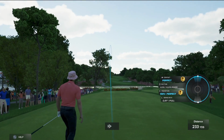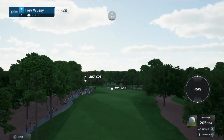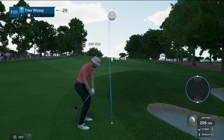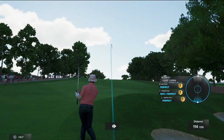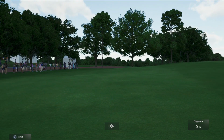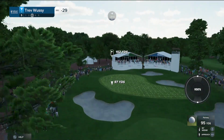Oh, I could watch that swing all day. That's beautiful. That makes its way to the first cut. Yes, difficult lie. Made a par here yesterday. A little bit more difficult today. Yep, that'll work. That's fine. And taking aim from around 100 yards here.